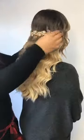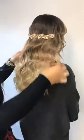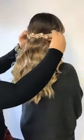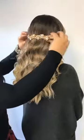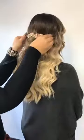And you guys can tighten it too as much as you want. If you want it around the head, nice and flat, you are able to use that. If you want it to go up higher, you can push it up higher. There you go. Let's see.